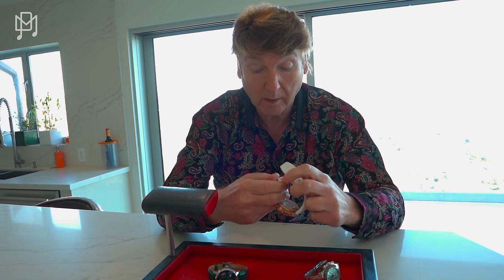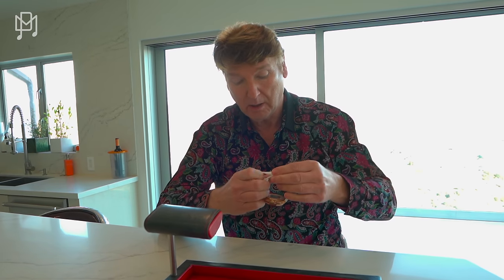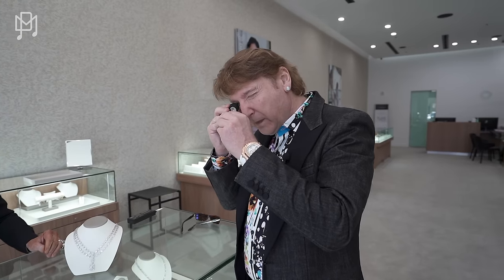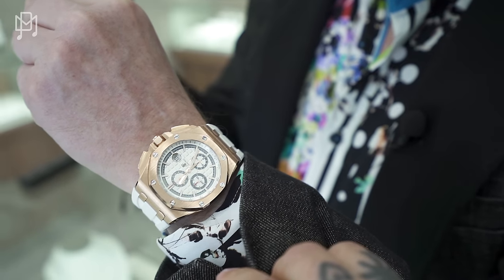Let me open it. Has a tang buckle, not a deployment clasp. They make them so tight. That's what she said. There's the back of it. You wore this a ton this year. I love this watch. Yeah. I remember when you bought it. Very happy with that purchase.